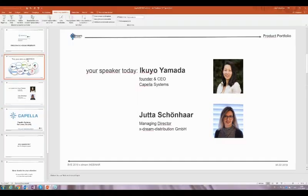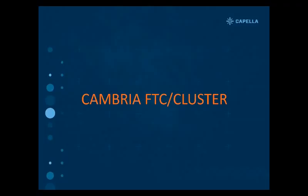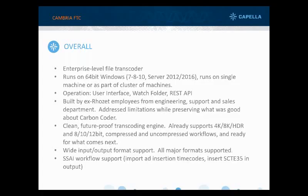So today I'd like to go over our product, Cambria FTC and Cambria Cluster. Just to give you an overview, it is an enterprise level file transcoder. It runs on 64-bit Windows, and it runs on a single machine, or it could be part of a cluster of multiple machines. It comes with a user interface, watch folder, and also a REST API.